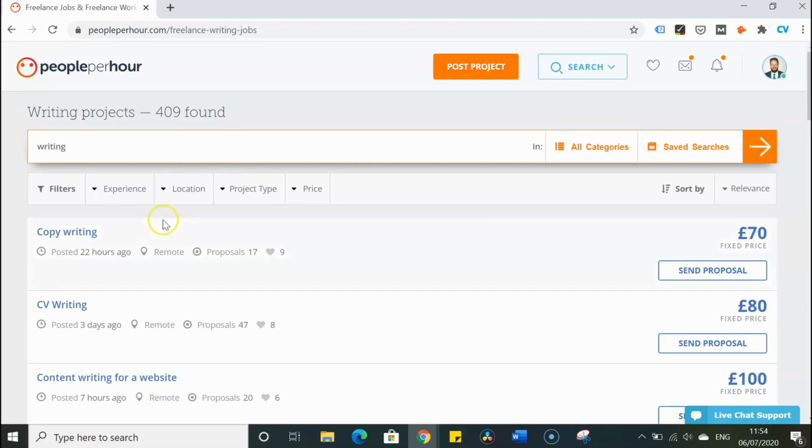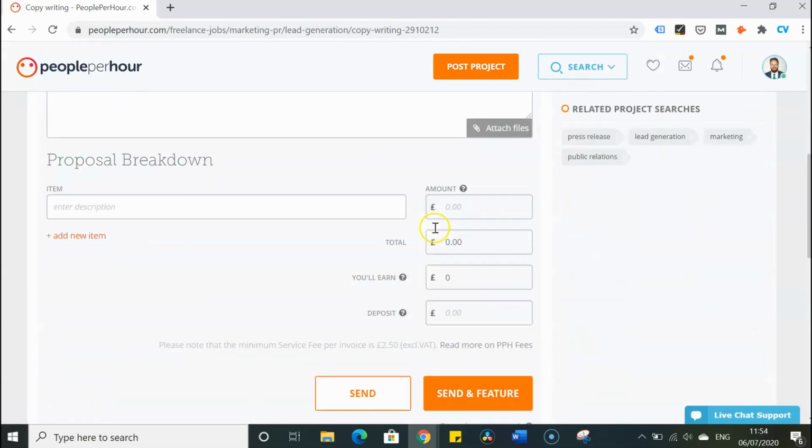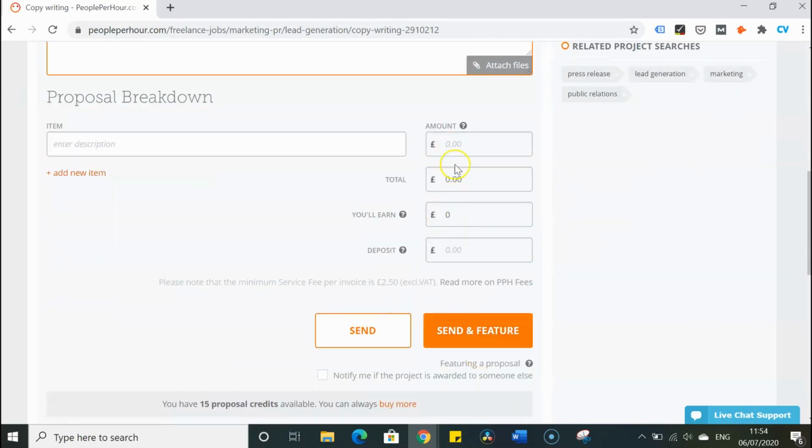So if we look at this job here, for example, this person is looking for a copywriter to do a specific piece of copywriting for them. If you wanted to propose to this job, you just need to write your message in this box here, tell them what it is you're offering, tell them exactly why they should hire you, and you set a price for the fee that you want to charge for that particular job. And then that message and the fee will go through to that person, and then they can decide whether or not they want to hire you.